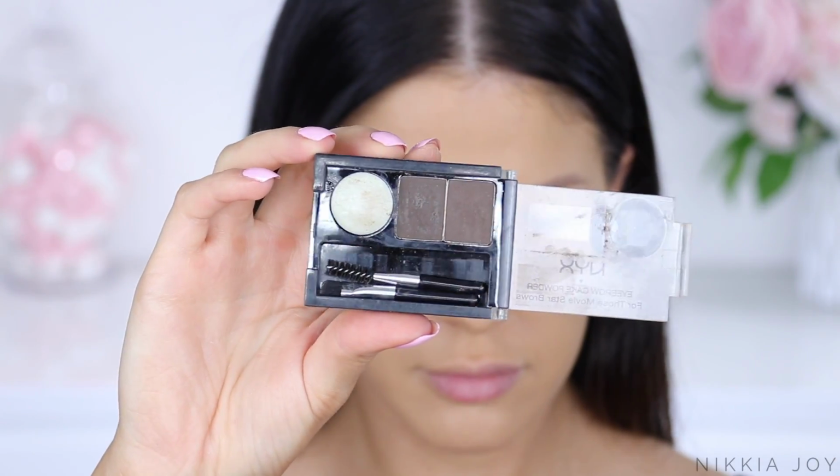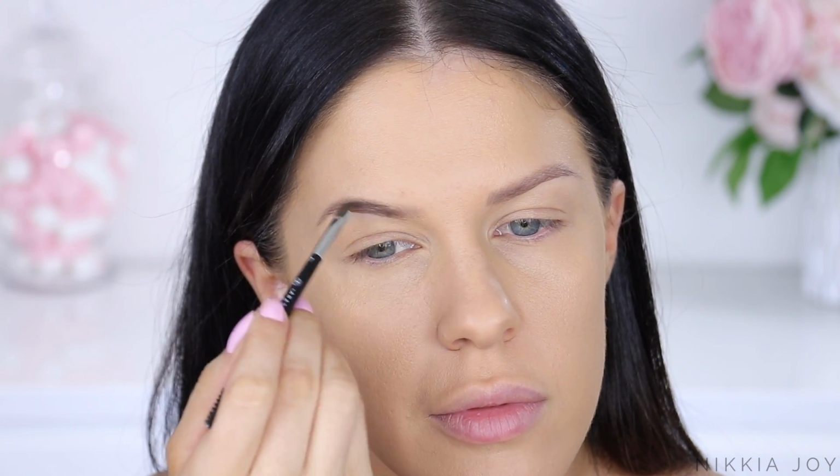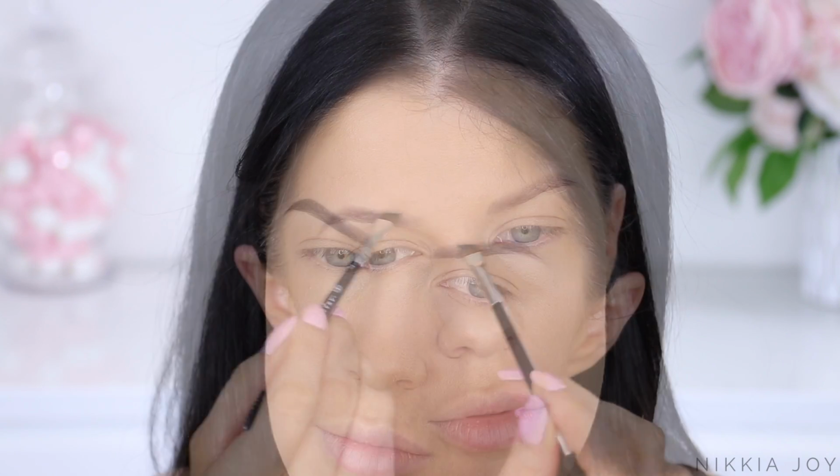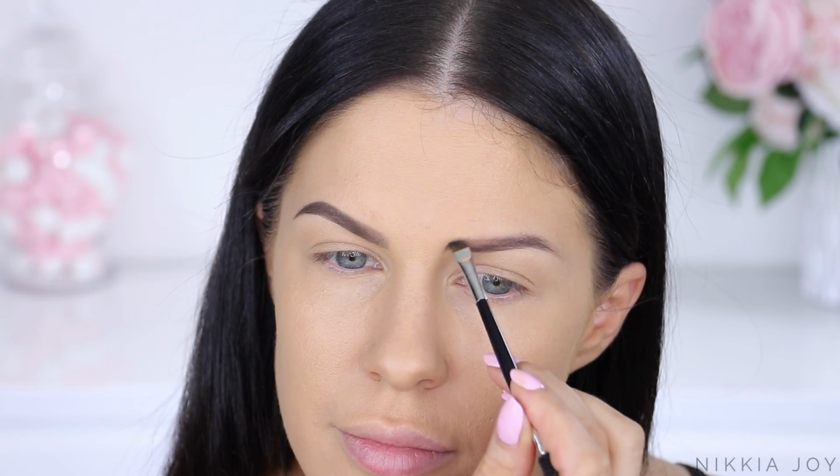For my brows, I'm using the NYX Eyebrow Cake Powder. This is a really amazing, long-lasting brow powder that I find lasts really well throughout the day and doesn't rub off, doesn't sweat off, and doesn't transfer off if you do get oily.